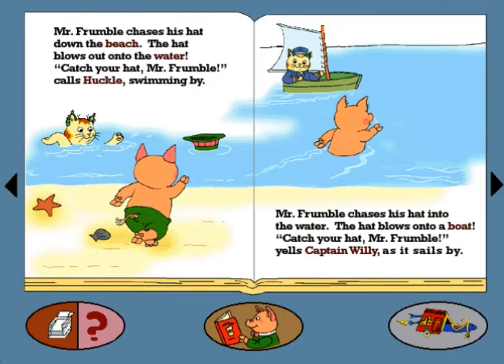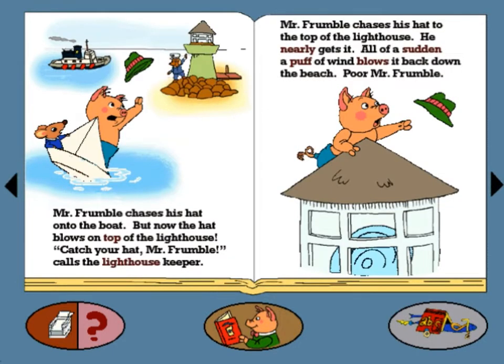The hat blows out onto the water. "Catch your hat, Mr. Frumble," calls Huckle, swimming by. Mr. Frumble chases his hat into the water. The hat blows onto a boat. "Catch your hat, Mr. Frumble," yells Captain Willie as it sails by. Mr. Frumble chases his hat onto the boat.